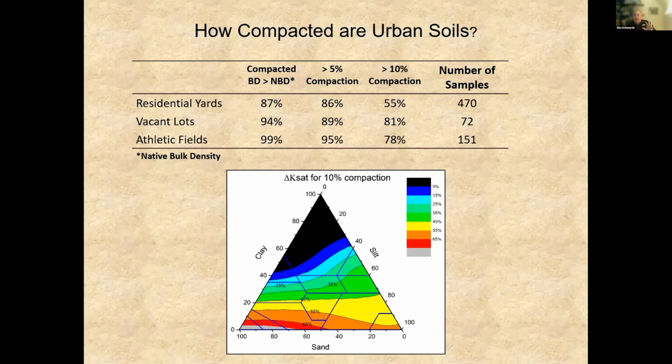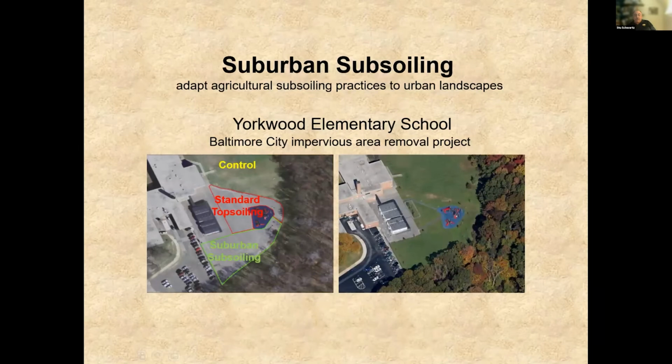It doesn't take very much to get that first increment of compaction, and it has a disproportionate effect in reducing infiltration. So what can we do? We've been looking at a series of decompaction and amendment practices that we've called suburban subsoiling to acknowledge the analog to agricultural subsoiling practices that are used to break up plow pans that limit root growth for crops.